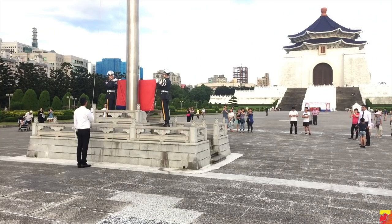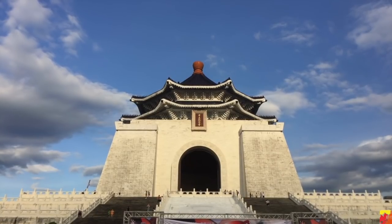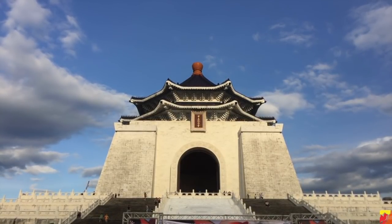There's also a lowering of the flag ceremony that you can catch almost every day around 5:30. You can check out the history of Chiang Kai-shek in the museum dedicated to him that's on the lower level of the memorial, or you can just stroll around the plaza and the beautiful gardens that surround it. The Twin Theater and Concert Halls are absolutely stunning, classic Chinese architecture completed in 1987.